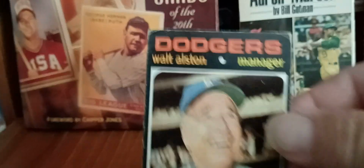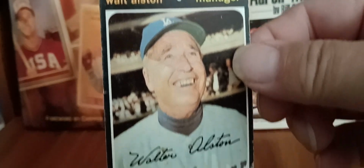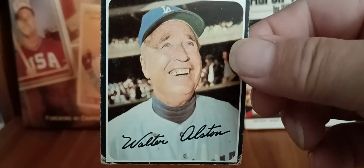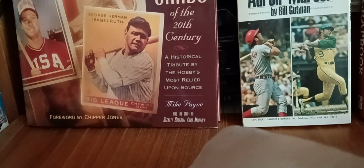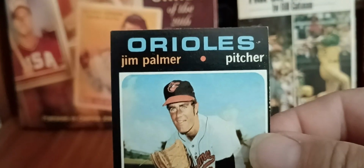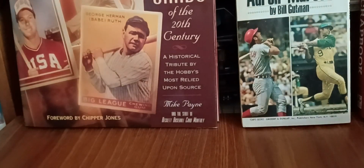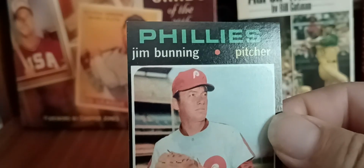Walter Alston. I think he was around forever too. And then, as we know, Tommy Lasorda sort of replaced him once he retired. As you can tell, it's the original card from my collection. Here we go, Jim Palmer again. Nice card. Well centered, but so what? Who cares?